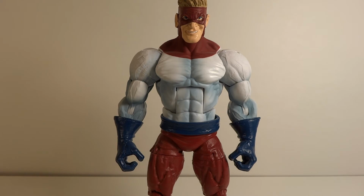What made me pick this guy is purely just because on his body, he's got the white, and he's got some blue highlighting, which I think looks really nice. On Thunderball, it's just plain green, so there's no highlighting. So that's the only reason why I picked him over Thunderball. But overall, I really, really like this figure. I thought he was fantastic.